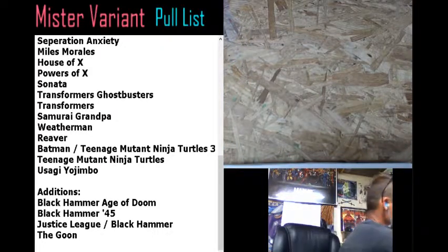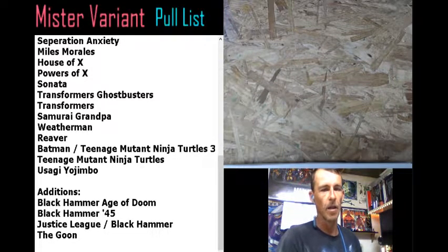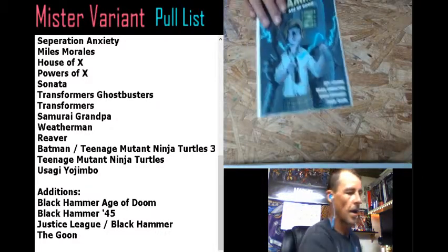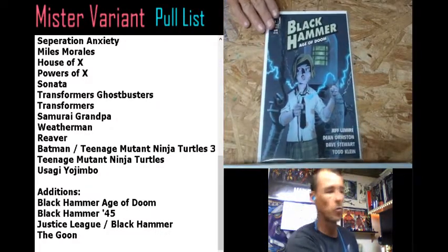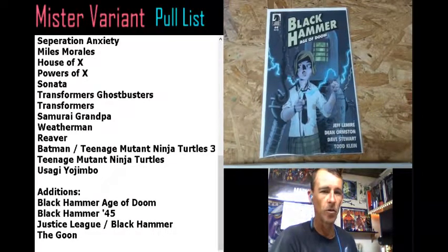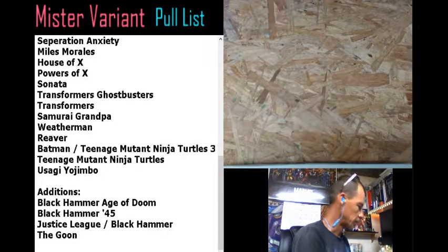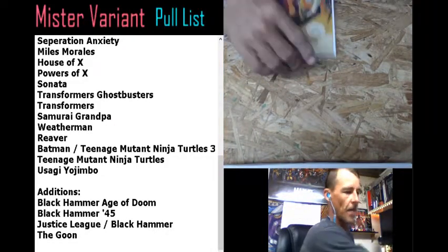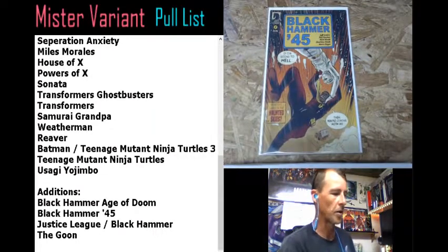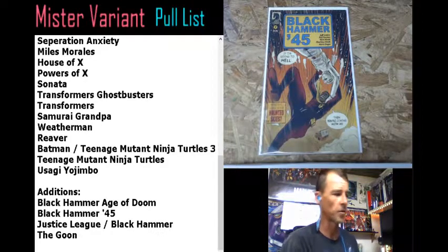And then the other books that I'm adding to my pull list, I have picked up a lot of the Black Hammer, although that has stopped. But I do have Black Hammer Age of Doom. This is like the next thing after the original Black Hammer. I added that to my pull list. I have added Black Hammer 45, which is just a prequel thing. I haven't read into it yet. The artwork's sort of strange on the inside.